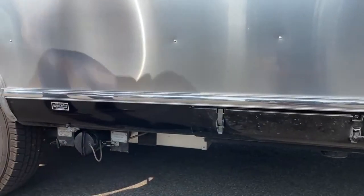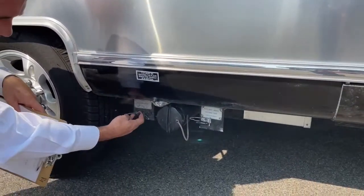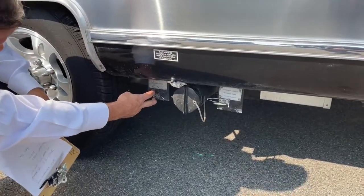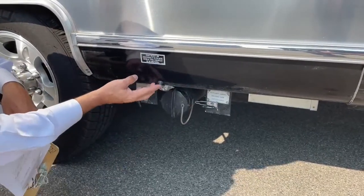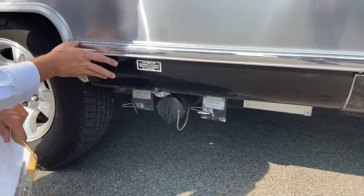Coming back here, you do have your tank gate valves, real nice metal valves here. This is your gray tank, this is your black tank, and you hook your sewer hose up right here, and you have a nice little light there that you can do that at night without too much trouble.